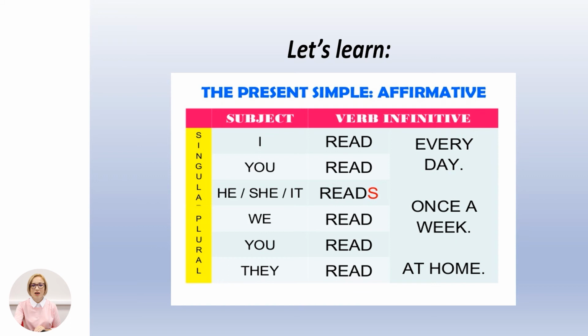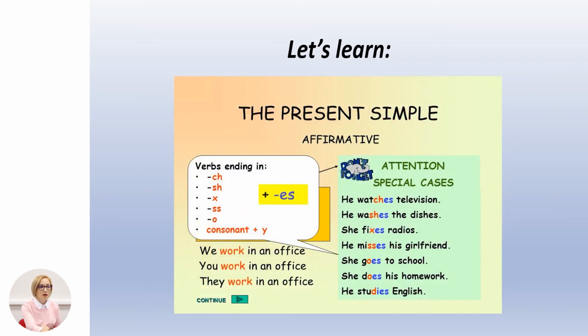Exceptions to this rule are when a verb ends in s, x, sh or ch, o, or after y in a number of situations. In these cases, we need to add es just like in these sentences. So let's see some examples. He watches television. He washes the dishes. She fixes radios. He misses his girlfriend. She goes to school. She does her homework. He studies English.